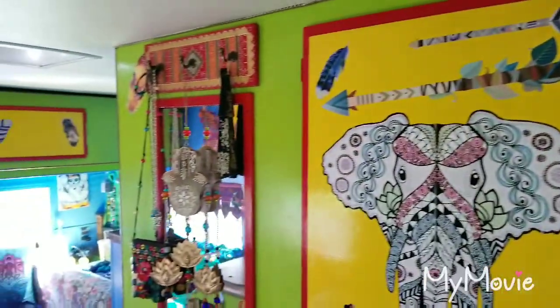And I have a cool little air conditioner unit back there, and I still haven't finished this area right here. Still have to paint that right there. But so far, this is what we have accomplished.